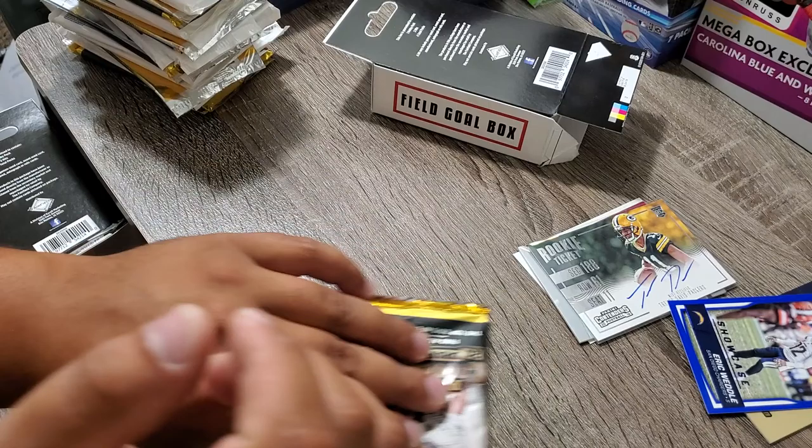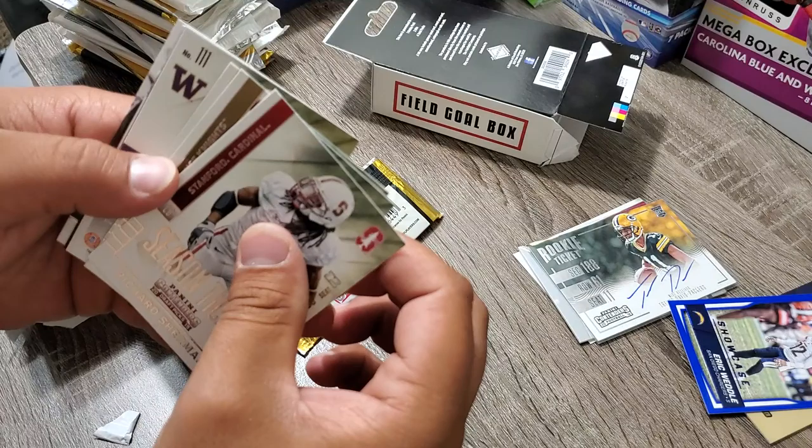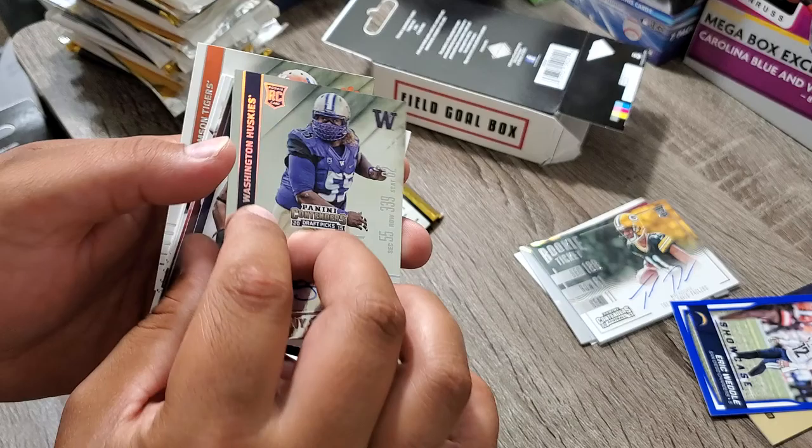Onto our contenders. See if we can get another autograph in here. That'd be pretty cool. We did. Look at that. Oh, defensive tackle, but an autograph nevertheless.